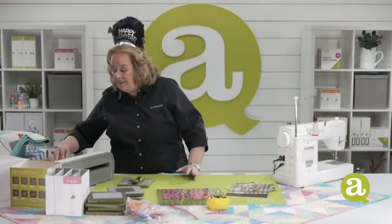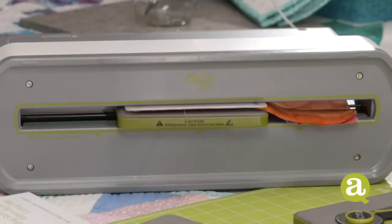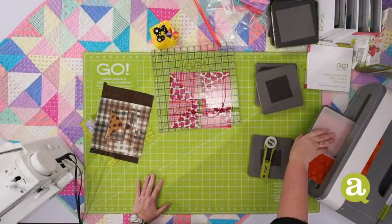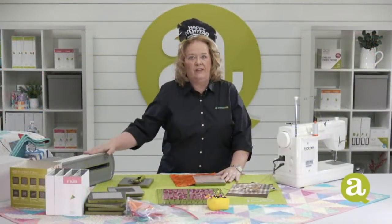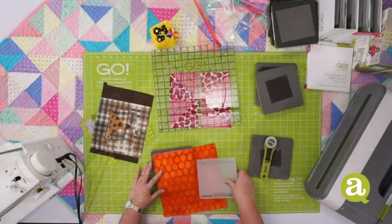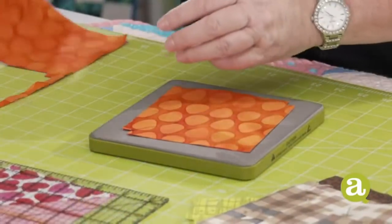Okay, now I'm using my Go Big today, but quilters, if you own the 6, 8, 9-inch cubes, you can use any of our cutters, including that cute little Go Me. All right, as it's come through the cutter, I know it only took like 12 seconds. Static is built up, so you want to give it a little love, slide, don't lift.